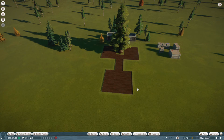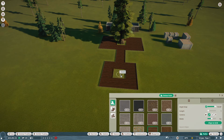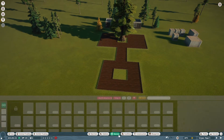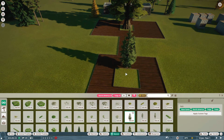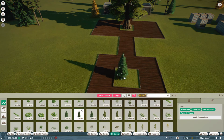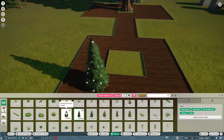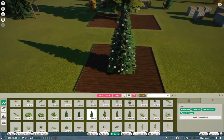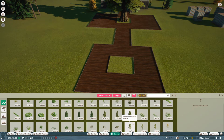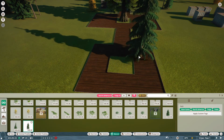There we go. Maybe we can add, not terrain, paths, delete. We can add another one. Maybe it can be a little smaller, on the small side. Spruce, a little too small. Douglas fir. Festive would be good, but this game moves so fast that it doesn't really make sense. Oh, that's so tiny. That's so cute. It doesn't really make sense to have a giant festive spruce tree because December and Christmas only lasts about a second in this game. Okay, what about the yellow cedar?